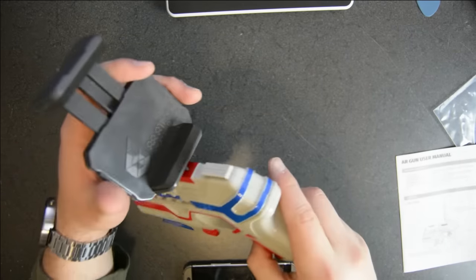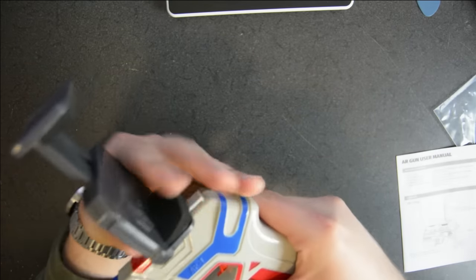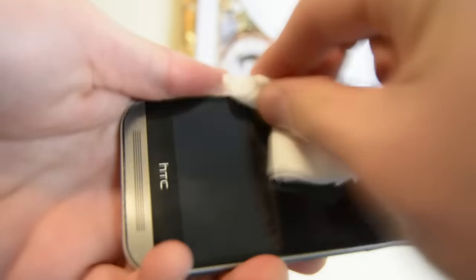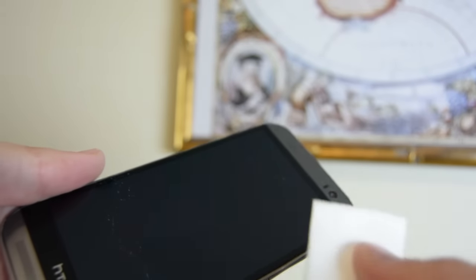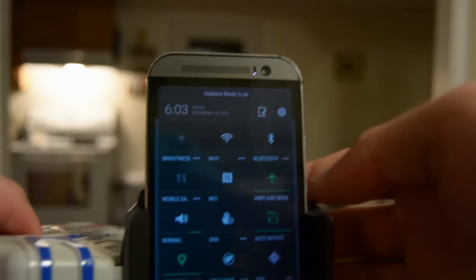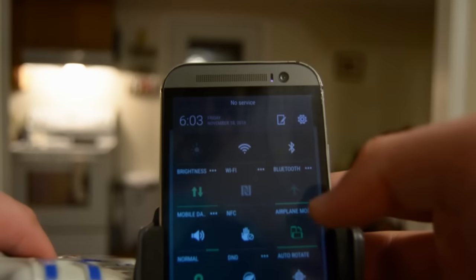Oh yeah, and I forgot you need to attach this here. There, that's attached. Now let's play. I should probably clean my phone before I make a video with it. Jeez, gross. This smells like oranges. Oh yeah, and I forgot to put batteries in this. All right. A screw? So I accidentally put my phone in airplane mode, which is cool.